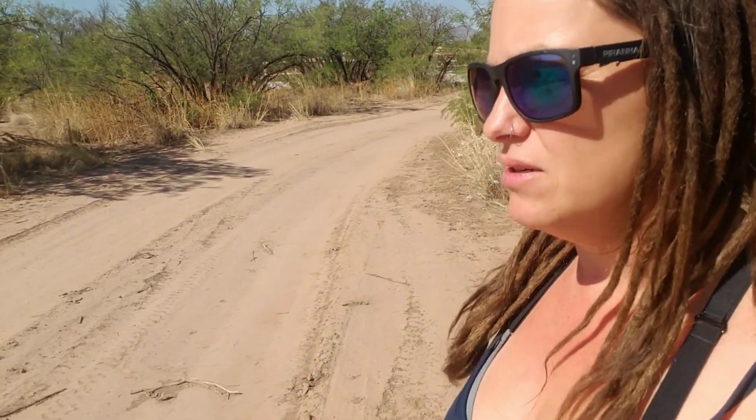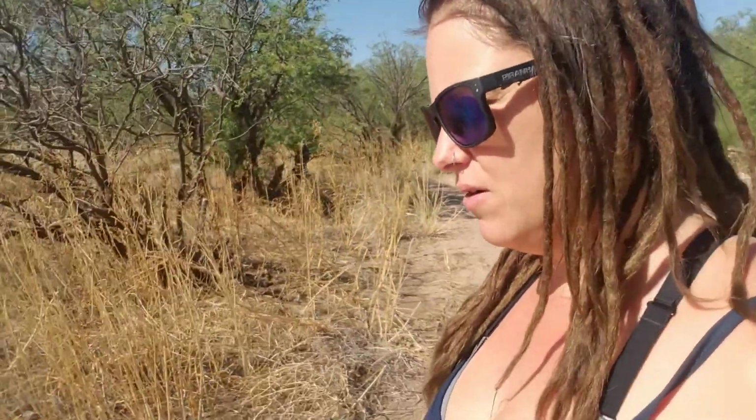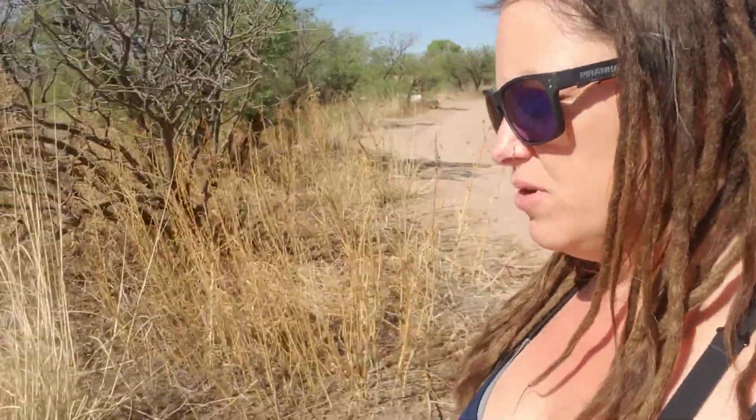Another reason you want to consider soil type is if you're going to be growing a garden. How much amending are you going to have to do to the garden? Are you going to have raised beds? Are you going to plant in ground? If you have a rocky, craggy soil, that's not very much fun to deal with. So soil type is super important.